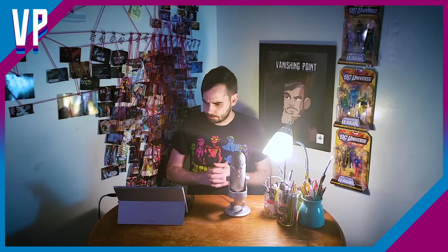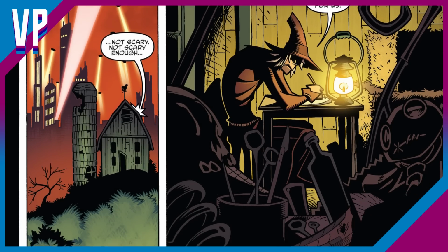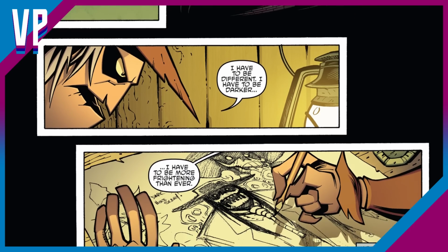That one-page epilogue that Manning mentions shows us Scarecrow designing his new suit due to fear of an unknown invading threat that we come to learn in issue number 6 is the Krang. That's right, TMNT's Krang is the canonical reason for the suit upgrade.